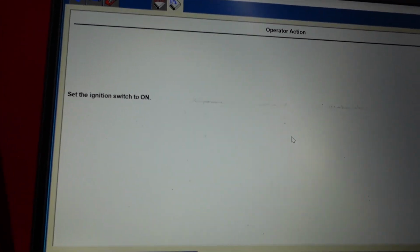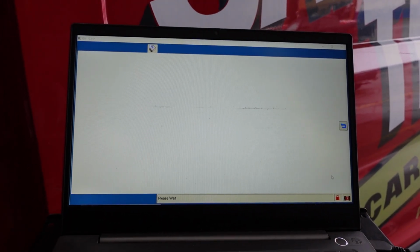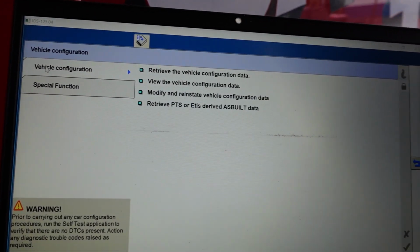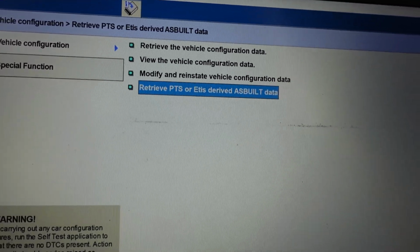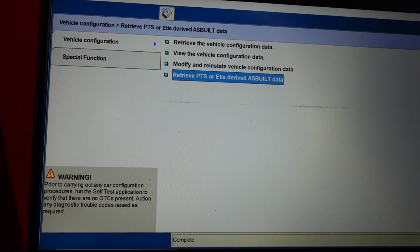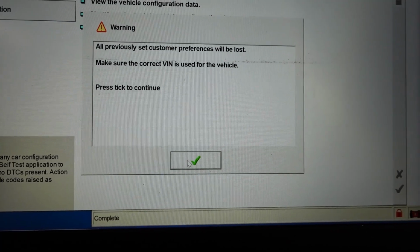Set ignition on. The ignition is on. Check. And we're waiting. So I'm just going to keep this going here with you. So I believe it was under the vehicle configuration right here. We got to retrieve the PTS as built. I've had a 14 Focus or Fiesta give me problems last week. I just bailed on it because I had it fail at a certain point. We'll hit the check mark, and we got to make sure that we have the proper VIN used, of course, and hit the check mark.